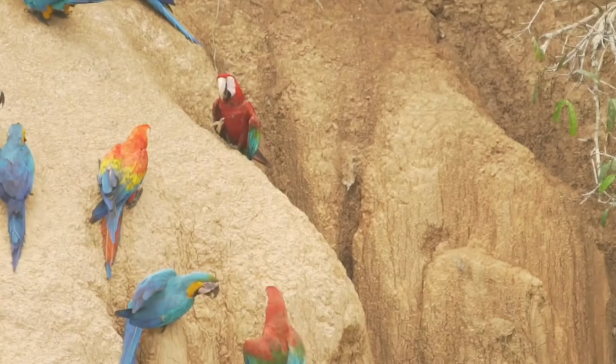When we just observe the birds, we can't tell them apart, so we can count how many birds are at one point in the clay lick, but we don't know how many exactly, how many individuals visiting and revisiting the clay licks every day. And what the team developed was essentially forensic analysis of macaws.